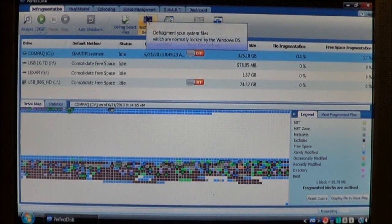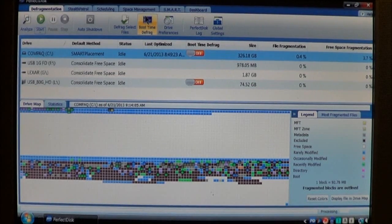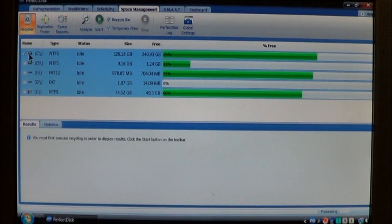Now, I highly recommend this program. I really do, because it will increase and improve your overall disk performance. Now, before I defragment, I'm going to go under Space Management and choose a recycler. Now, I'm going to select Drive C because this is my primary drive. Now, I'm going to go ahead and choose Analyze.